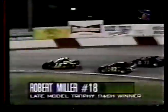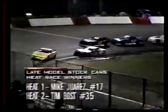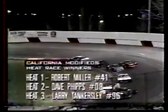Robert Miller, who raced both in the modified and late model division, outdistanced Rockland's Phil Perry, Mike Walker of Citrus Heights, and Billy Clarkson to win the late model trophy dash. Mike Juarez of San Jose won the first seat in the late models, while Tim Bost of Orangevale won the second. Modified heats were won by Robert Miller, Dave Phipps, and Larry Tankersley. The modified trophy dash was won by Mike Hubert.